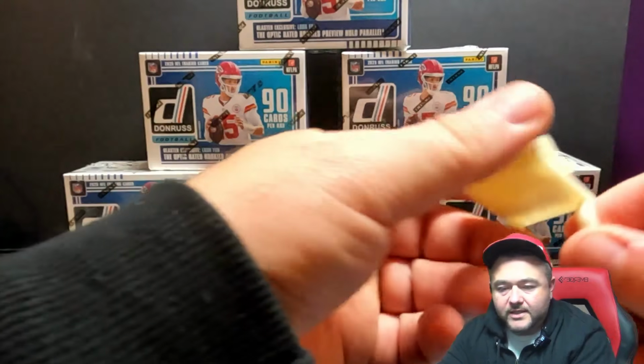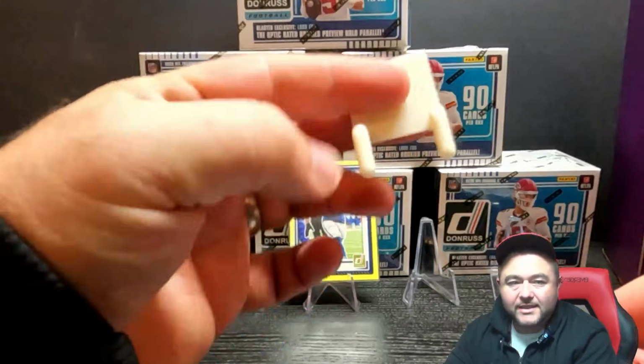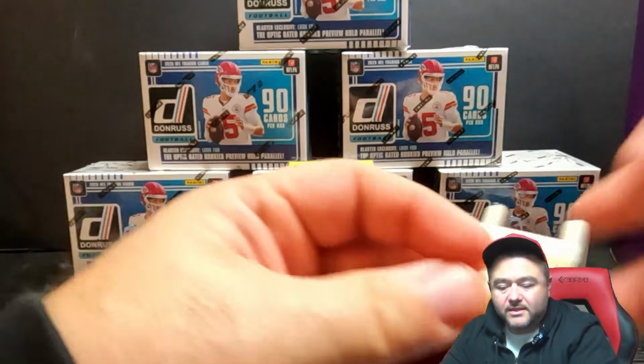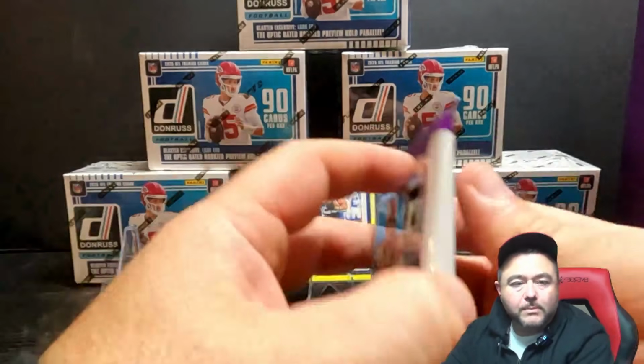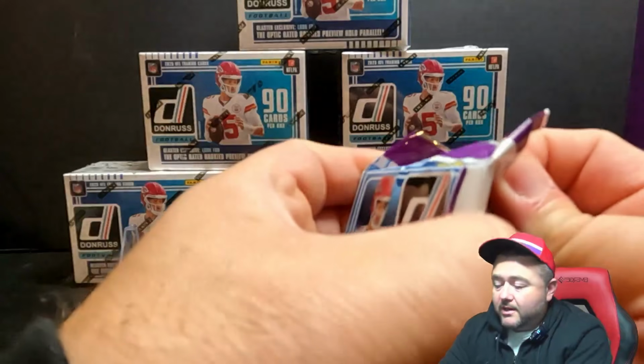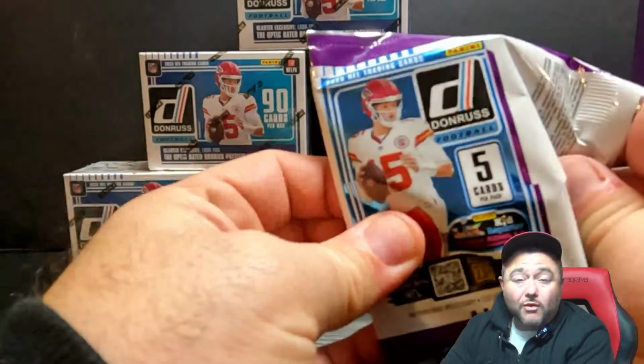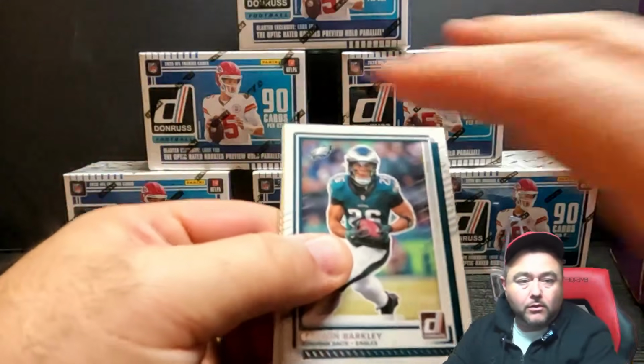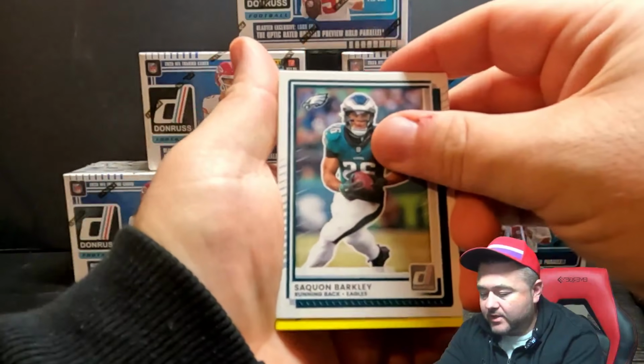What is this? Is this the stand for the gravity box? That's pretty cool. Maybe I can repurpose this box, load it up with some other packs. Like I said, I think I've only ever opened 2 gravity packs before, just not knowing what they were, kind of pulling them up at the local card store. Definitely never bought a whole box, so we'll see how this goes.